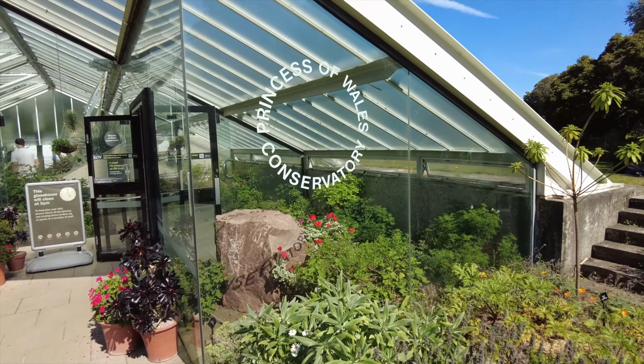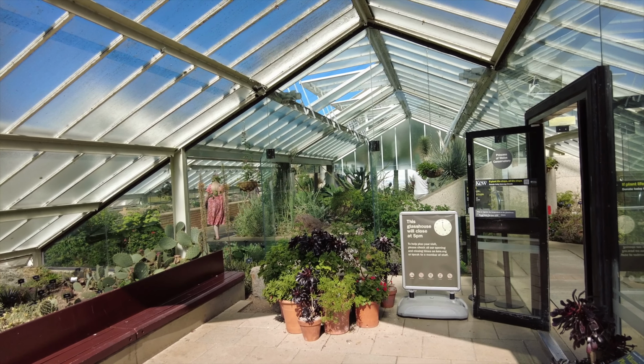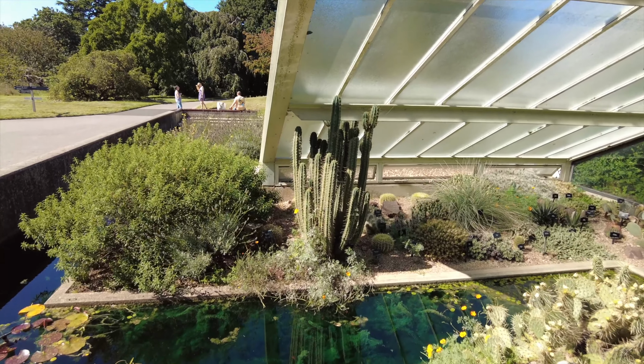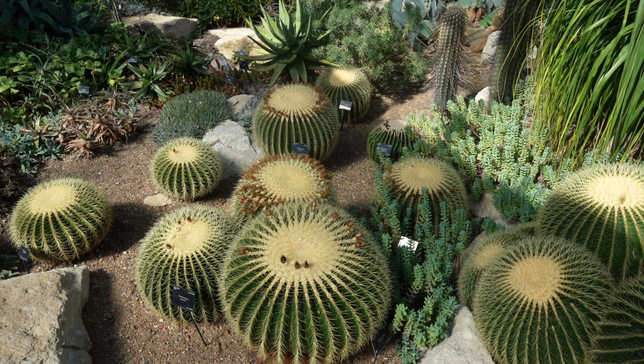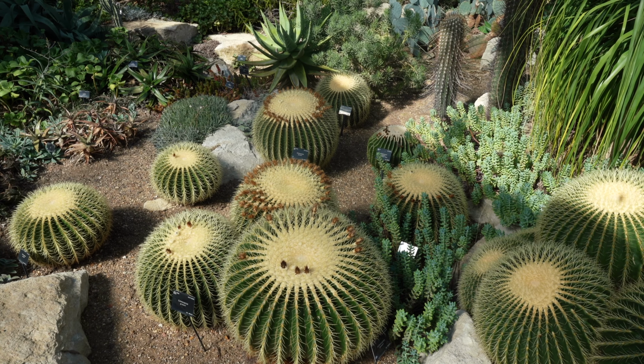So this is the Princess of Wales Conservatory. It appears to be a succulent and cactus house, but the cacti actually start outside. Opened by Diana, Princess of Wales in 1987, the Princess of Wales Conservatory is the third major conservatory at Kew. At right at 5,000 square meters, the conservatory dedicates much of its space to tropical plants.